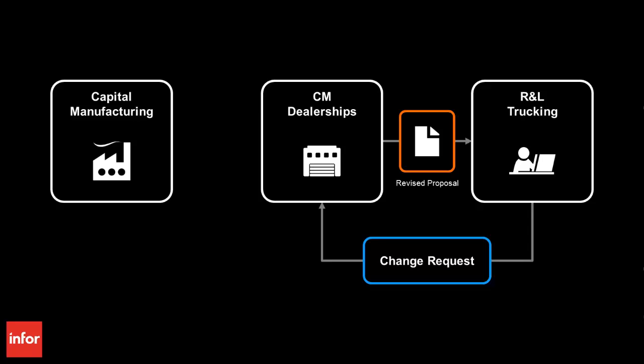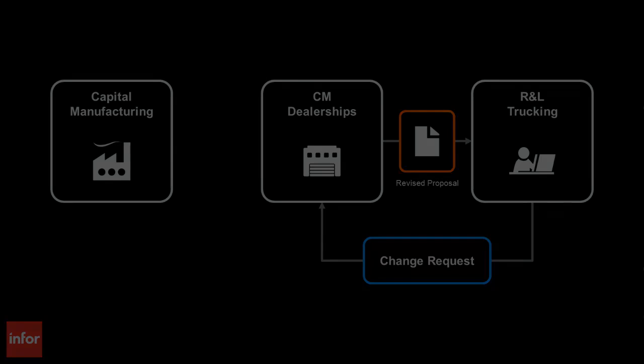After reviewing the detailed information provided in the proposal from CM dealerships, R&L Trucking has asked Nick for a revision based on a slight change in the trailer specifications. We will now see how Capital Manufacturing is creating more customer loyalty with Infor Product Configuration Management by providing a superior buying experience as Nick responds to the change request from R&L Trucking.